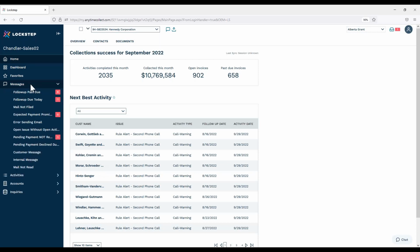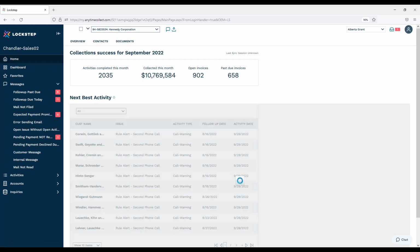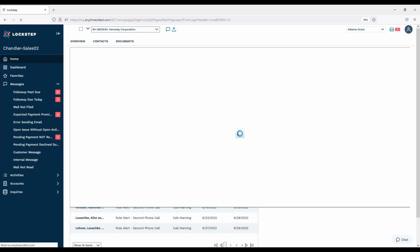This essentially is a collector's calendar and their email. So this is where they can see any follow-ups due today or past due, any unread emails, as well as any broken promises. And when they're ready to work the first one on the list, all you have to do is click on it, and it's going to pull up that activity as well as that customer level information.